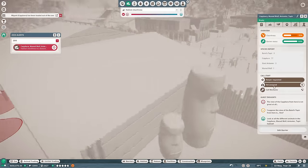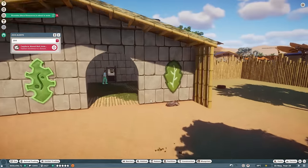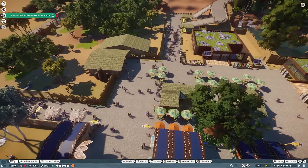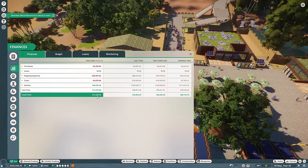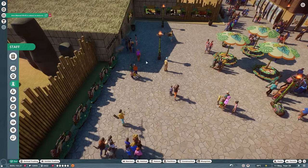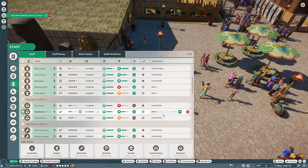The cleanliness is a disease risk too. We need to call the keeper. I think they're probably here already. I thought I just saw them. Oh, that's the vet. The keeper will be here soon. To be honest, we could get another keeper for this work zone. Let's see what our finances are like. We're still making a lot of money. I think we hire another keeper. Seeing as this series is about an ethical zoo, we want it to all be as ethical as possible. Yeah, let's get another keeper in here.